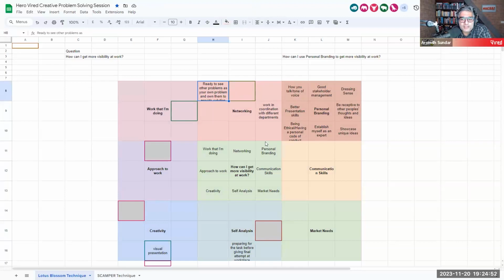All right. So someone for networking said work in coordination with different departments. Yeah, that's a good one. So you get visibility across different things. All right, Suman's got offer solution for some hard work or problem regarding. Suman, I need a little bit more context for that, please. I don't know which one you're talking about.